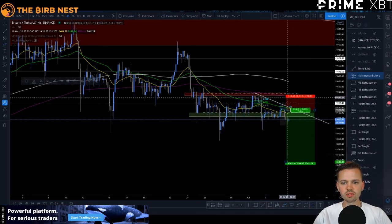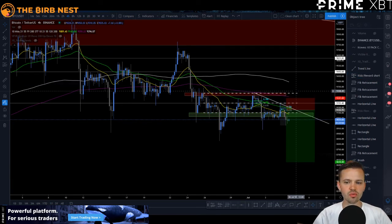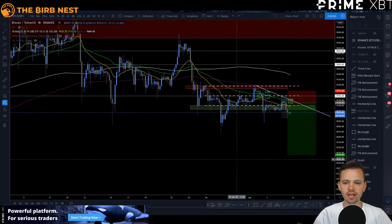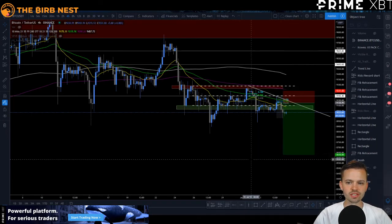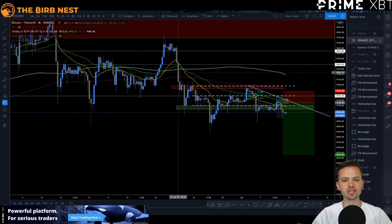Still a pretty tight stop. You could even have your stop all the way here. That would be the safest option, to have your stop above 9,300, but I choose to have it a bit tighter. I do like this one. I do like shorting the short RLC when you're in a downtrend. Shorting the short RLC of the local move when in a downtrend is usually something I like to do.